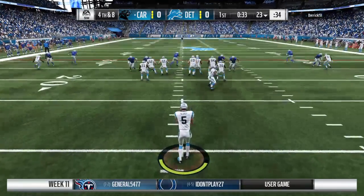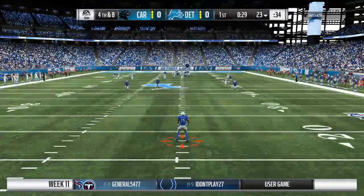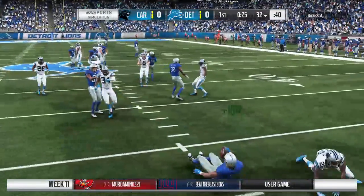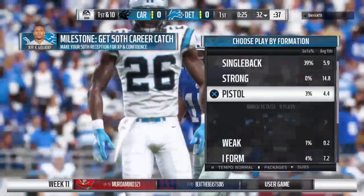Instead of throwing it downfield, Charles, they just tried to dump it underneath there. You like the call? I do. I think it's a high-percentage play because you get the completion, and what you're counting on is your back to use his legs and his elusiveness to make people miss and pick up the first down. In this case, it didn't happen.